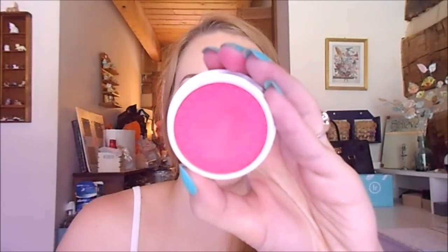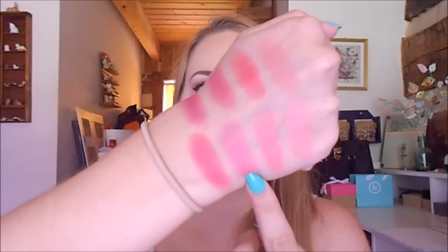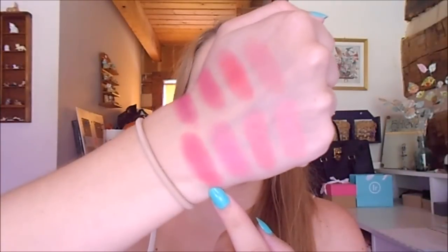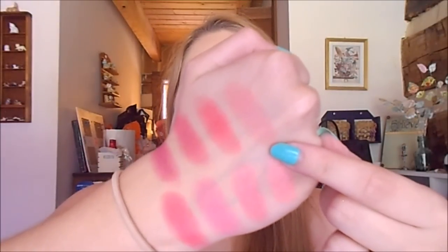This is ColourPop's Early Bird, which is a matte finish. Here's a swatch of ColourPop Early Bird. This is ColourPop Clutch, which has a matte finish. Here's a swatch of ColourPop Clutch. This is ColourPop Between the Sheets, and it has a matte finish. Here's a swatch of ColourPop Between the Sheets.